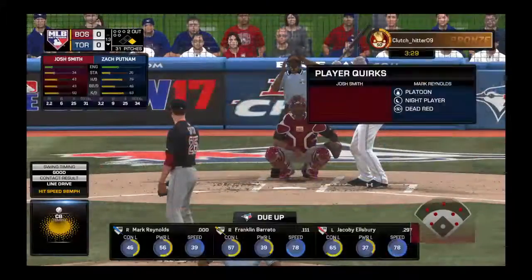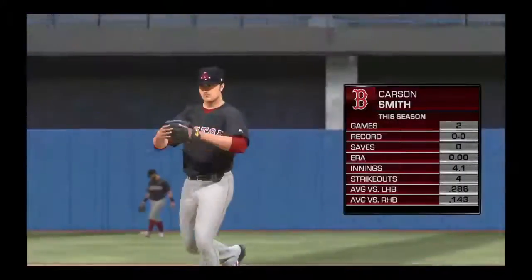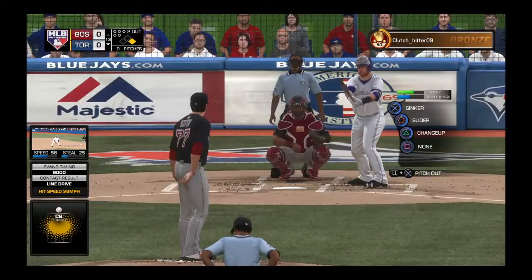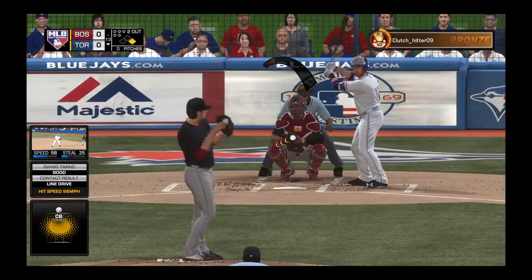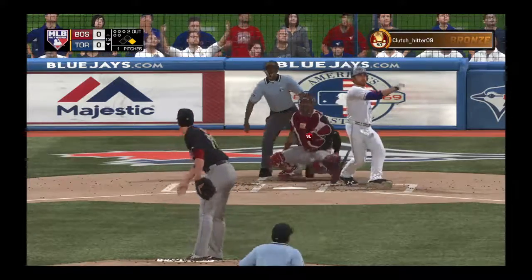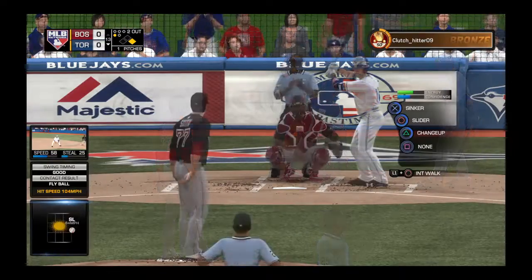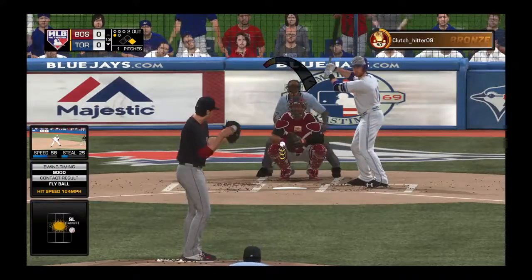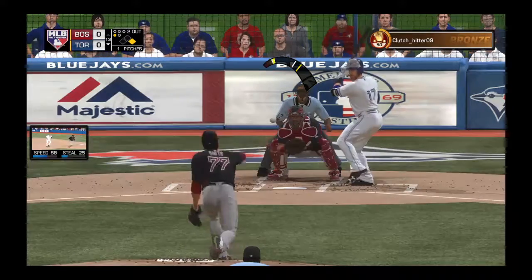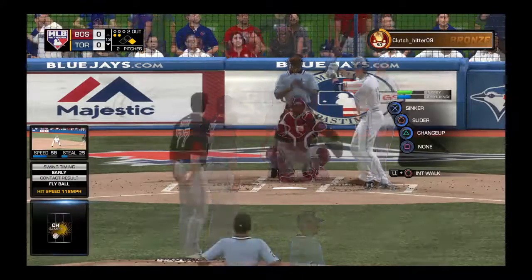Here's Mark Reynolds. Comes into this at bat 0 for 1 in the ball game. Carson Smith will come on out of the bullpen as he'll be appearing in his 3rd game this season. Here's the first pitch. Good swing. Just got to try and straighten that one out. Another one fouled off, and he's quickly behind 0-2.